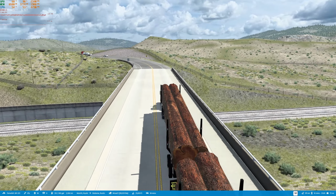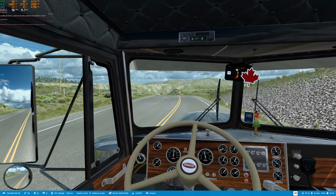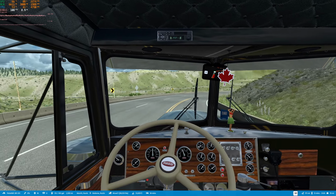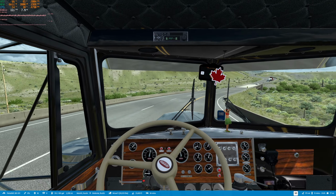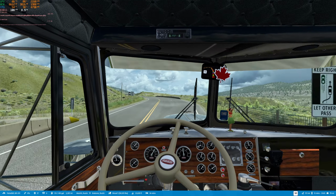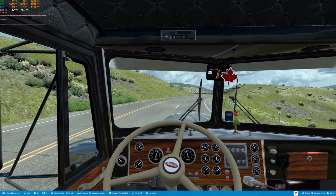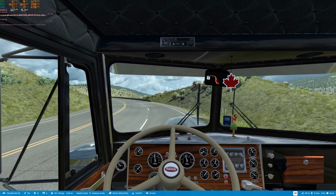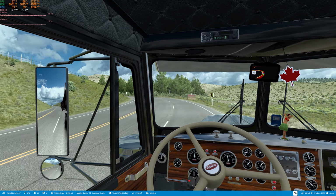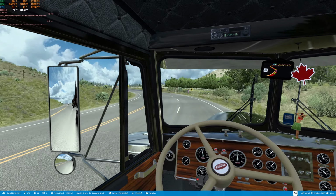Yeah, this is a properly hot part of BC here. See the fairly sparse vegetation up here, and it's a real cooker here in the summer. There's areas in here almost like a desert. It's pretty strange. Next town up is Cache Creek, and should be fun.